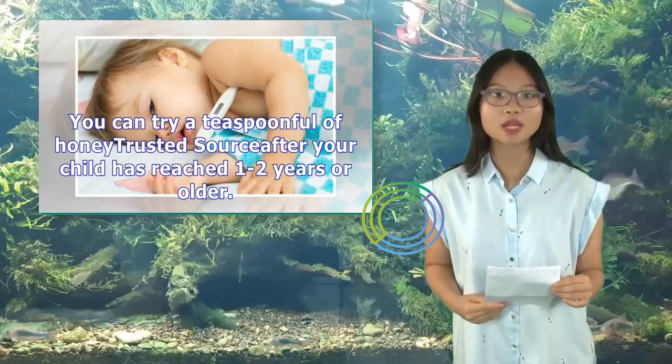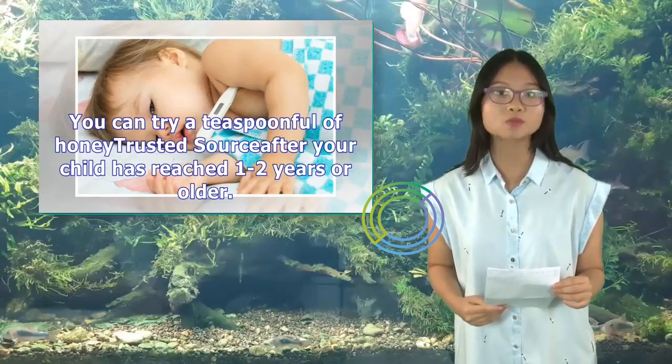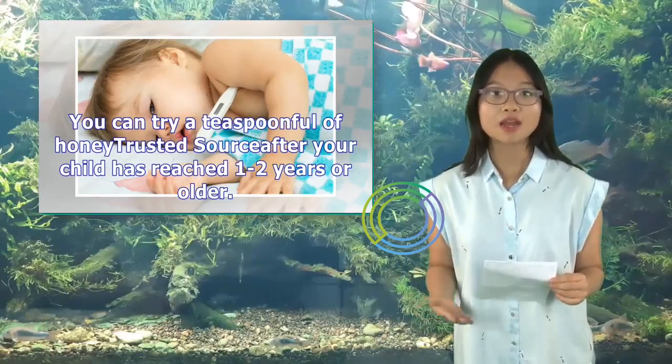You can try a teaspoonful of honey after your child has reached 1 to 2 years or older.